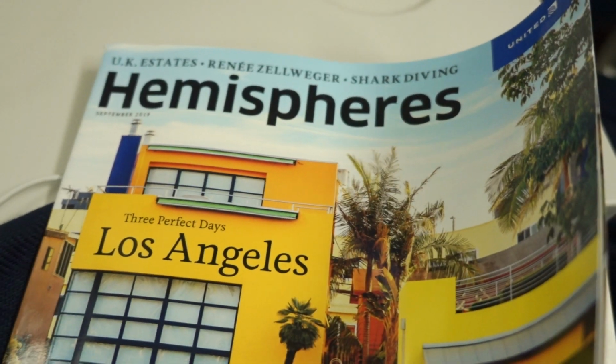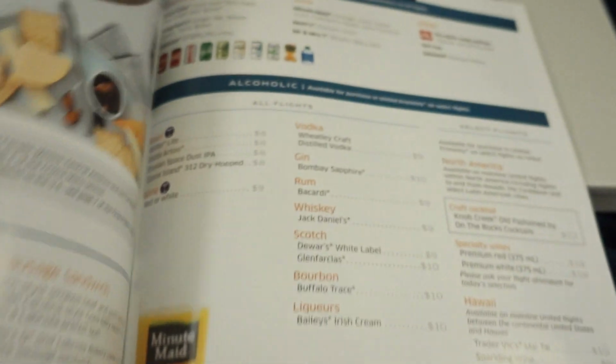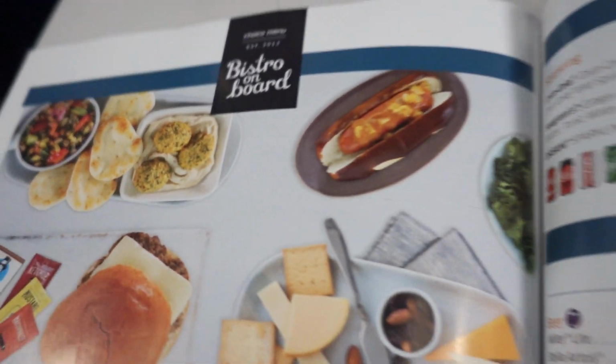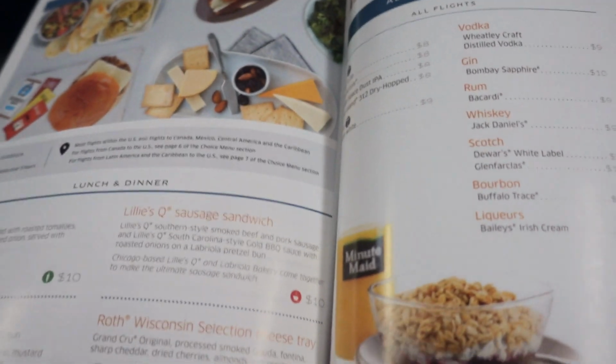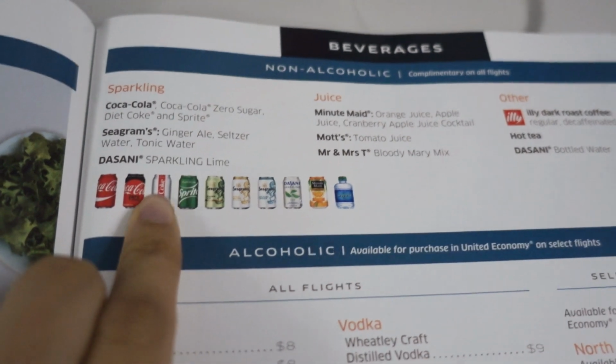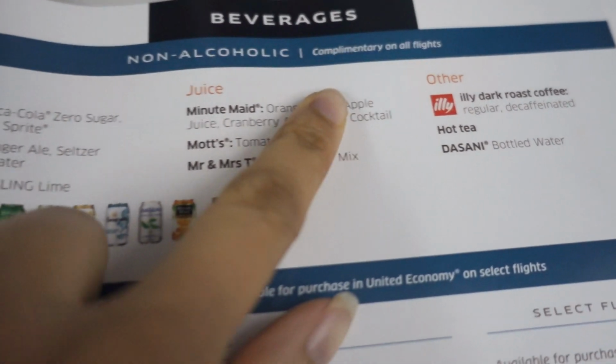There are a ton of selections for movies and TVs, more than I've usually seen. I mean, pages and pages of it, which is really nice. But now we're getting ready to eat. In Hemispheres magazine on page 4, which is really not page 4, because look at this, it's quite a few ways in. They have a whole bistro on board menu full of paid and unpaid options that give you a selection. So in terms of beverages on a United flight, these are all of the complimentary beverages.